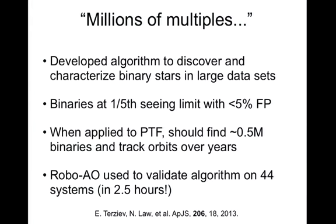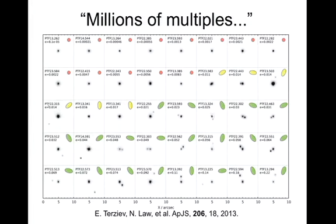So we did this validation in just 2.5 hours on 44 systems. And so that's what you see here in this image. Each box is 10 by 10 arcseconds, and it's coded with a little colored dot, either red, which means that there's likely no binary there, yellow, which is sort of a possibility of a binary system, and then green indicates a high confidence that there's a binary there. And the orientation of the oval is the direction that the algorithm predicted.